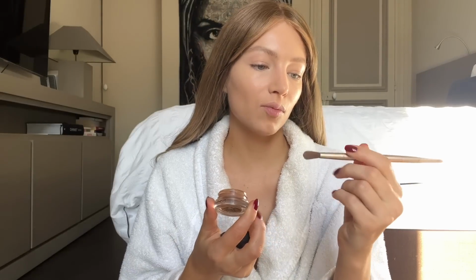I wanted to add a little bit of color to my eyes, so I wanted to use the MAC Paint Pot in Brown Script, which is actually a really gorgeous brown, and I'm gonna use this Urban Decay brush that I have had since forever.